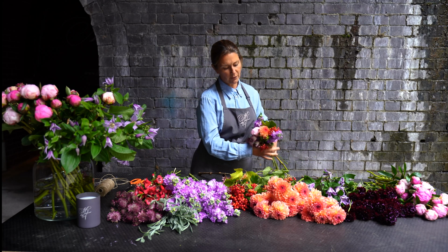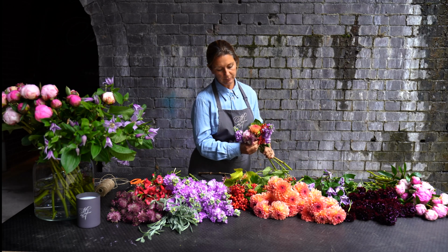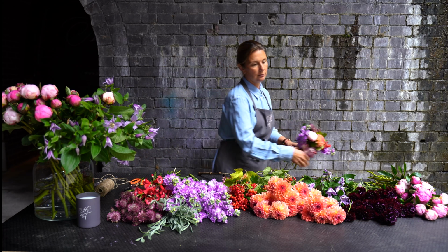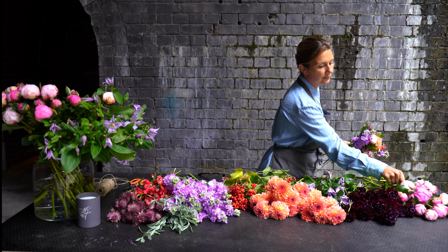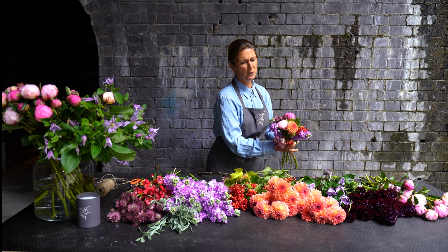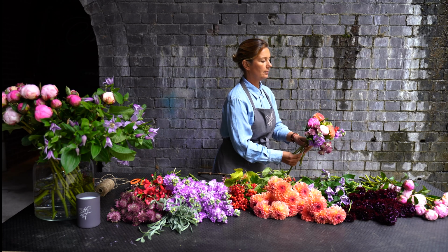Today we are making one of our favourite summer florist choice bouquets in collaboration with Code 8 Makeup. Like Maison de Fleurs, Code 8 is a London-born business with several core values. Both businesses create their products with care and attention, with quality and authenticity at heart. Now we've introduced everyone, let's start.